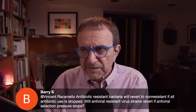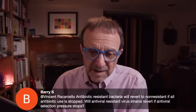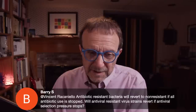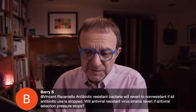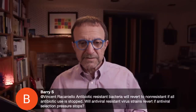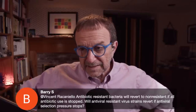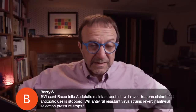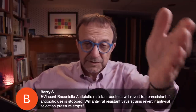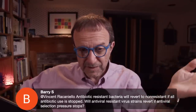Antibiotic-resistant bacteria will revert to non-resistant if all antibiotic use is stopped. Will antiviral-resistant virus strains revert if antiviral selection pressure stops? Not always. It depends on the particular antiviral and the resistance. And that's why drug-resistant HIV circulates, because it arises in one person and then leaves and goes to another who doesn't have the drug yet, and can still reproduce, and then that person gets the drug and they're resistant.